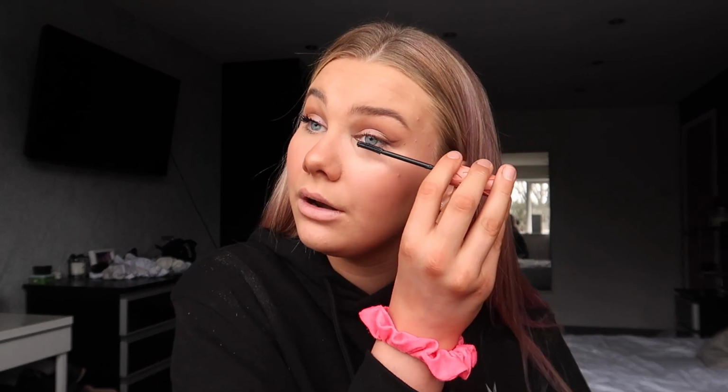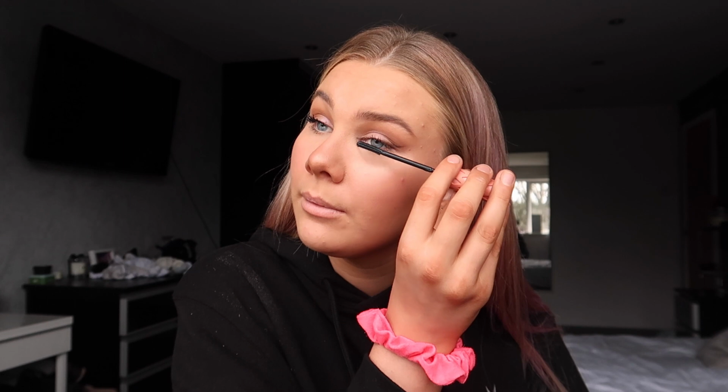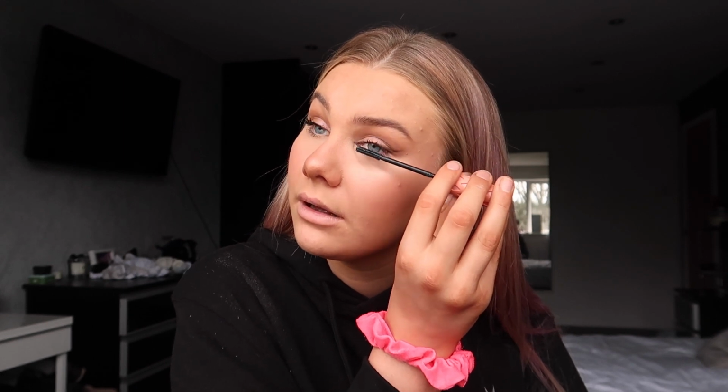Okay, that's one coat. So I'm gonna go into the other eye and then I'm gonna add on another layer when it's kind of dried a bit more so they don't clump too much, hopefully. While I'm putting on this layer, I'm gonna see what she does next. No, wait, oh my god, I'm gonna sneeze. No, not with wet mascara. No. Oh, okay, it's gone.